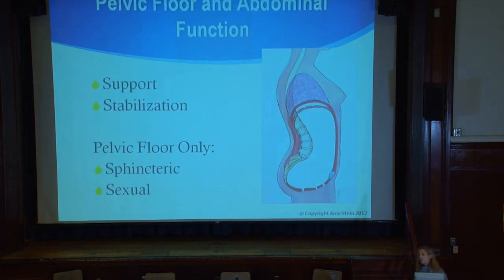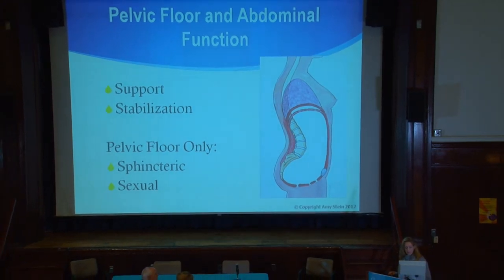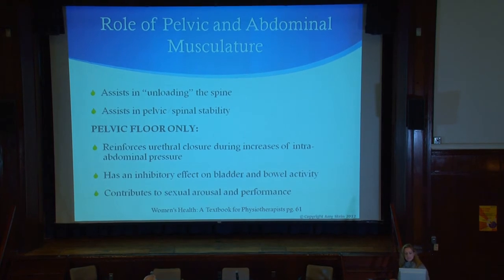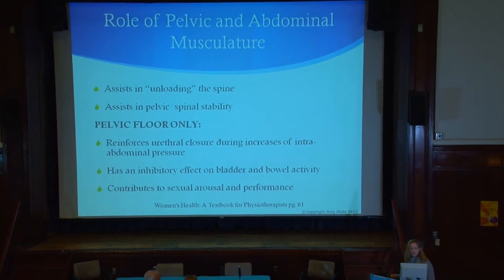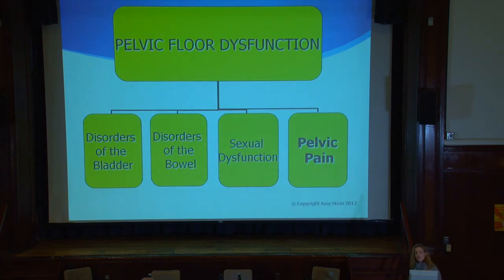The function of the pelvic floor and the abdominal muscles is they are supportive. They allow for stabilization of the trunk. The pelvic floor as well has a sphincteric function as well as sexual function. More specifically, it assists in unloading the spine, it assists in pelvic spinal stability, and the pelvic floor alone reinforces urethral closure during increases of intra-abdominal pressure, has an inhibitory effect on the bladder and bowel activity, and contributes to sexual arousal and performance. Therefore, pelvic floor dysfunction can result in disorders of the bladder, bowel, sexual function, and pelvic pain.